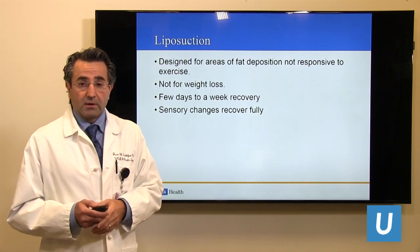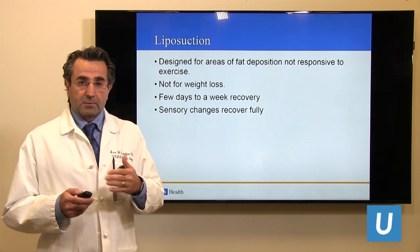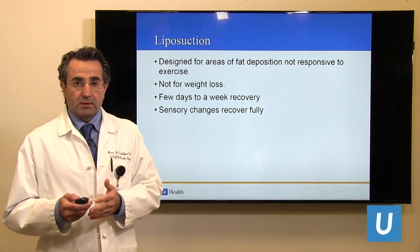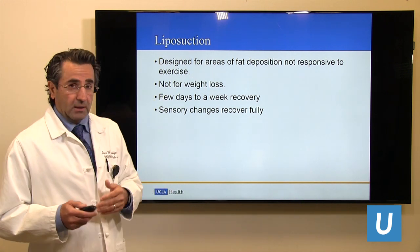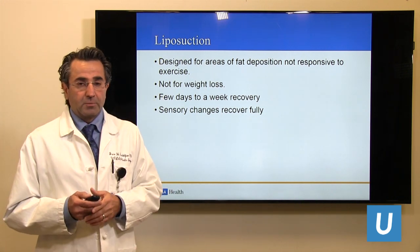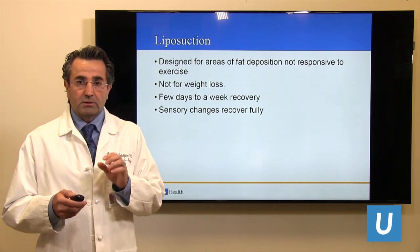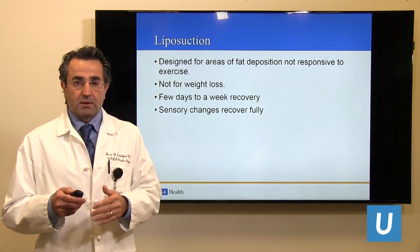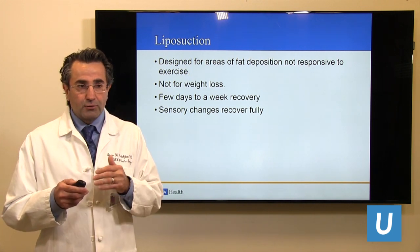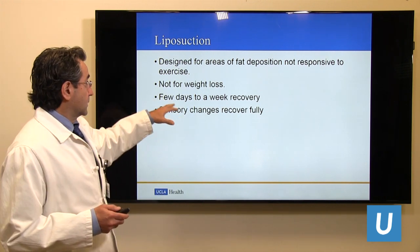Liposuction is a very, very common procedure after pregnancy, and it's something that may not be caused by pregnancy but becomes evident more after pregnancy. And liposuction is not designed, I want to repeat that, it's not designed to help a woman lose weight. It's designed to address those little pockets of fat. No matter how much you exercise, how hard you diet, it doesn't go away. And it's very good for those areas.